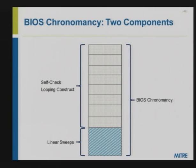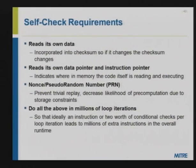So, BIOS chronomancy has two basic components. It has a self-check looping construct. This is the self-measurement, and this is what really will add to the measurement times. This is where you'll see the greatest increase in measurement times if an attacker is trying to hide in the presence of BIOS chronomancy. And then we have the linear sweeps, and this is what's going to measure the rest of the stuff, like the BIOS, your option ROMs, and any other parts of the system that you want to measure, as specified by the TCG.